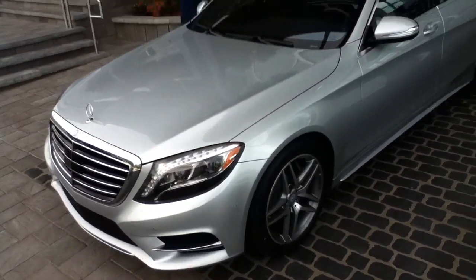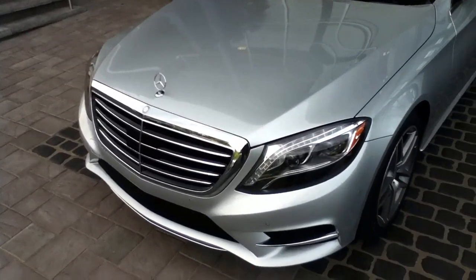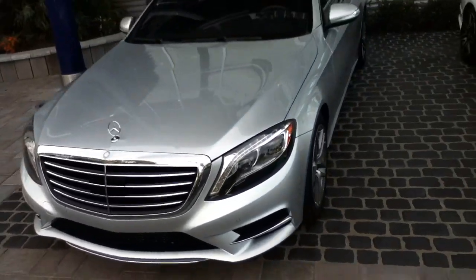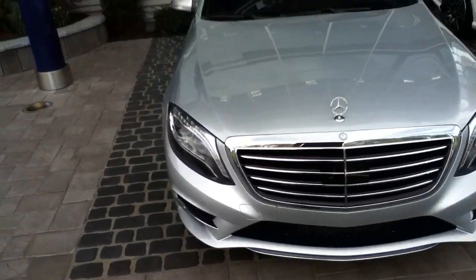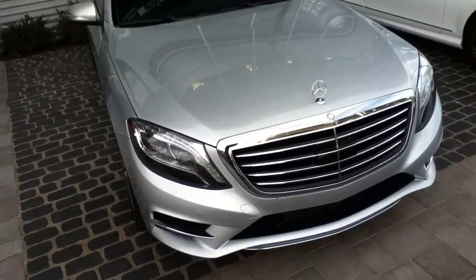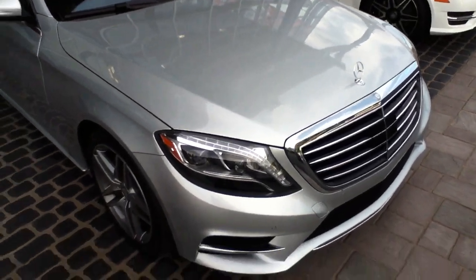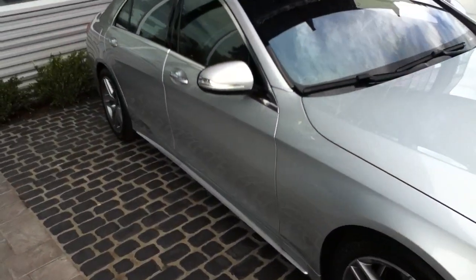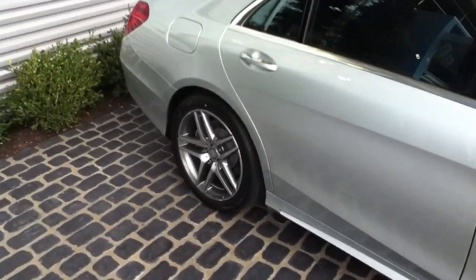Mercedes called me to check out the brand new W222 S-Class. So basically here it is. They asked me if I wanted to come in and drive it. This is the same Mercedes that I did my CLA class video. This is the same Mercedes that sold me my W221 years ago.